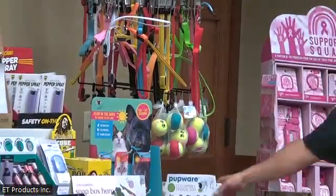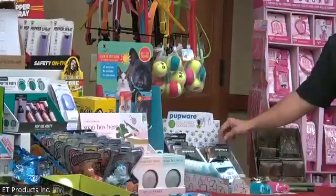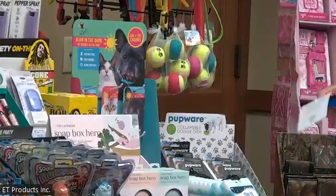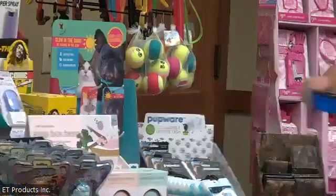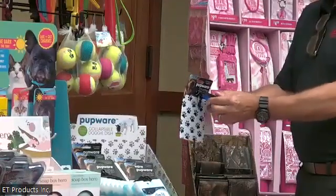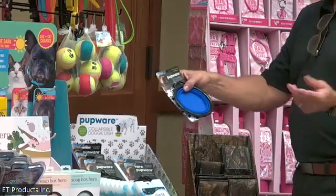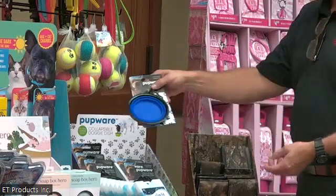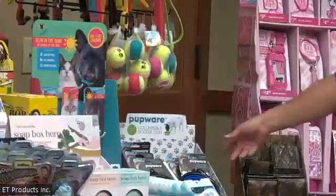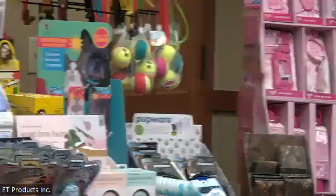Probably our most popular item for our dogs has been our collapsible dog bowl. This comes in a PDQ. The dog bowl, obviously, you can open it up and collapse it. These are popular for people who are traveling and going to a brewery, bringing their dog with them. Something you throw in your purse or your car. There's multiple colors on that, and that's a 24 count PDQ on the collapsible dog bowls.